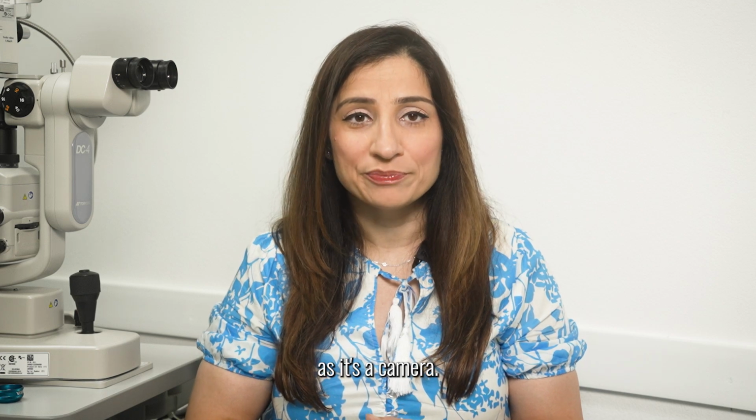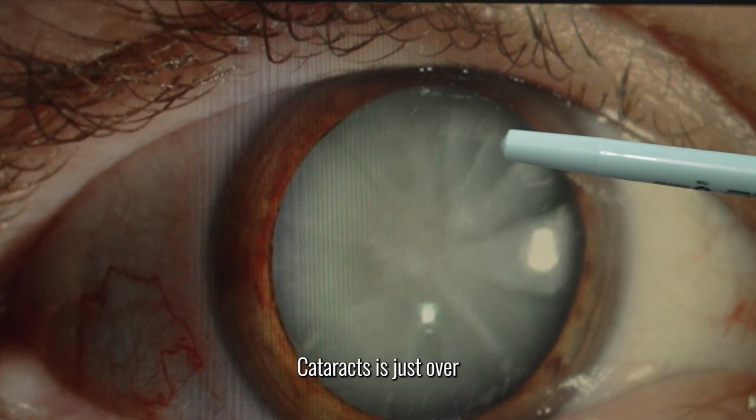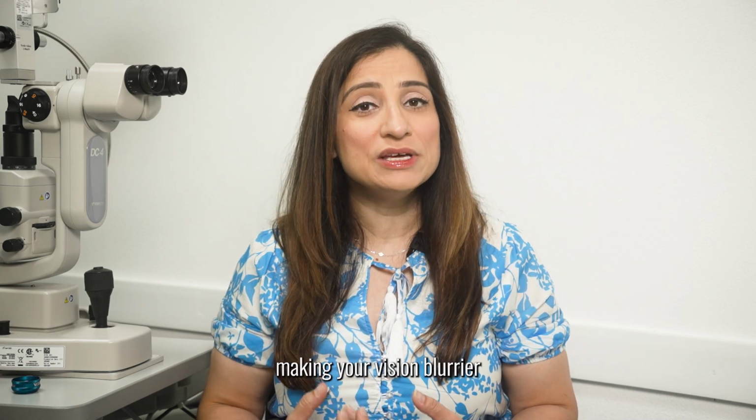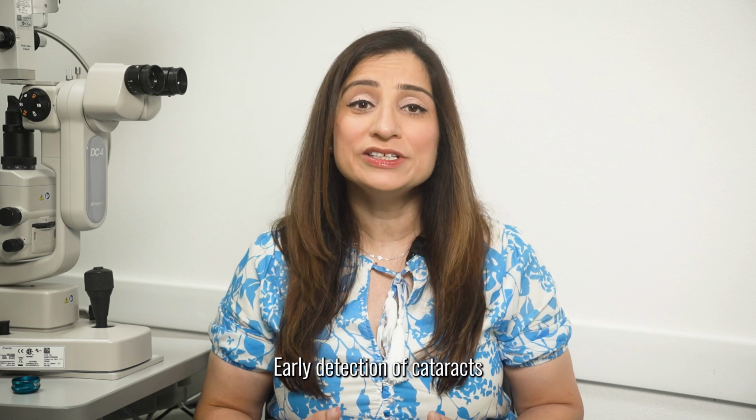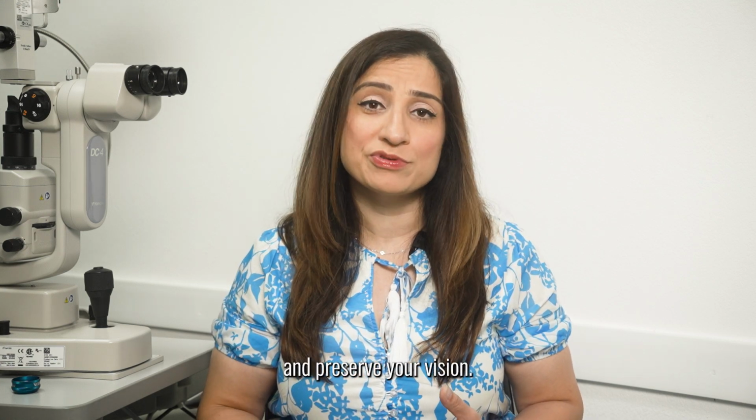I explain the eye as a camera. We have a lens and we have a film, and the lens focuses light on the film. Things can happen in the lens, such as cataracts. Cataracts is just over time yellowing or thickening of that lens, making your vision blurrier over time. Early detection of cataracts can help us get the cataract surgery done so you preserve your vision.